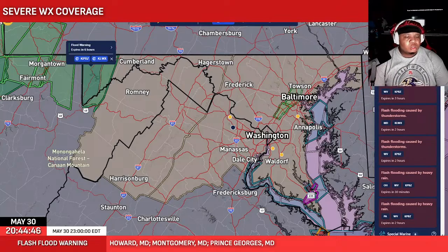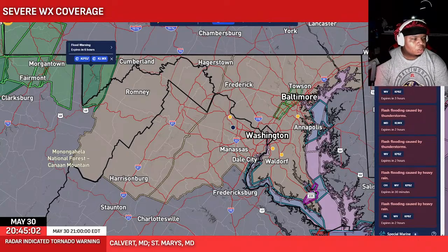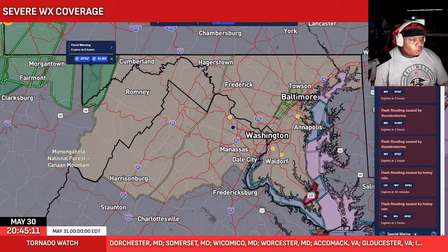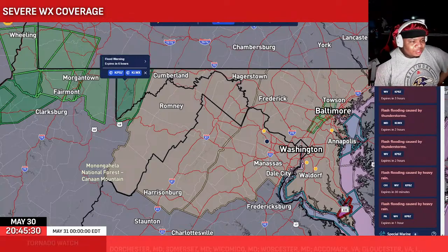Let me just make sure. River flash flood warnings. There we go. We just got one here. We do have a flood warning in place until 2:45 in the morning for Garrett County, and then portions of Grant County, Mineral County as well. So yeah, man, that's not good.